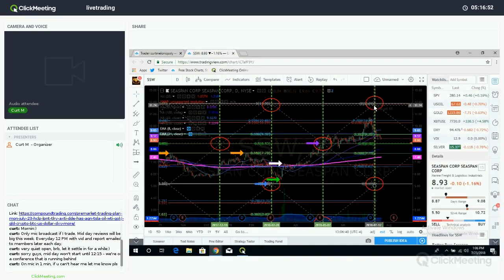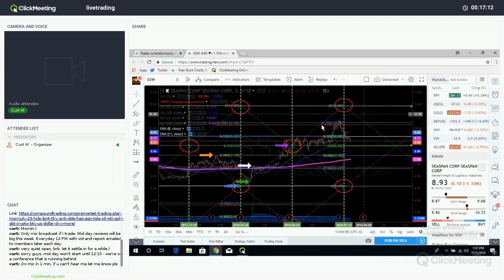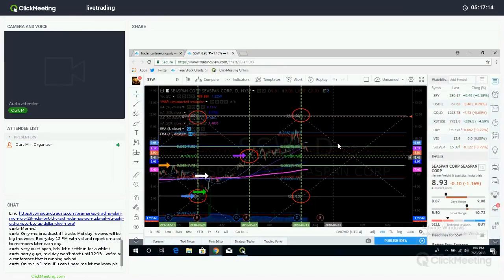Now, it didn't get up to its bullish target. That's a sign to turn the other way. I mean, that's a huge short opportunity. I've already got it alarmed here. I'm going to watch. I'll leave those alarms where they are.